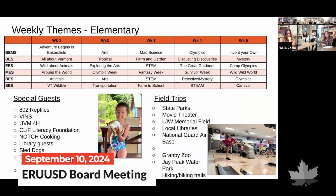So each of the schools identified the themes that they were going to work on, and each week was a different theme. They had guests come in. You can see a kiddo in the front holding the snake with 802 Reptiles. They had the Vermont Institute of Natural Sciences come in, 4-H, the Foundation, Notch. They had guests from the library, sled dogs, the game warden with the K9 unit, Mounts Around Vermont.